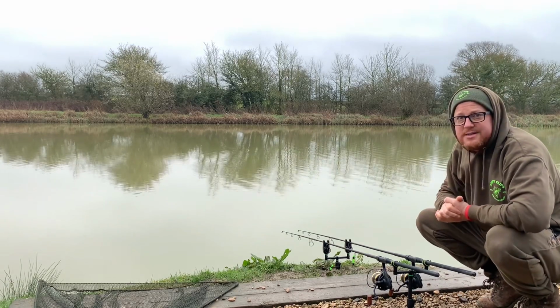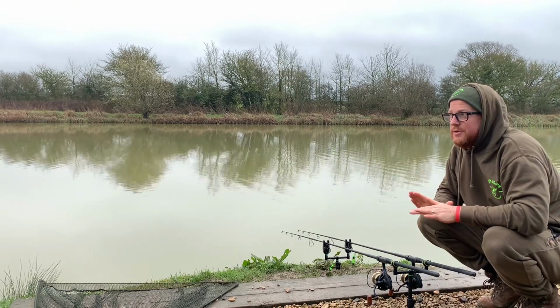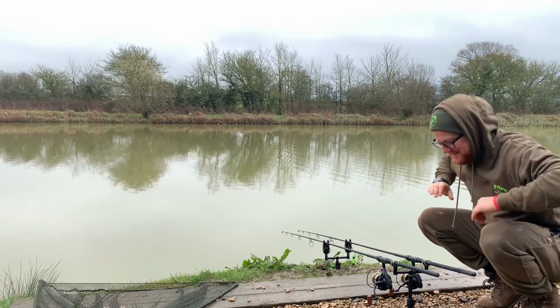The weather is overcast. It's not meant to rain, which we had torrential rain last night. So that's stopped. Air pressure's quality. So hopefully we're in for a good day.